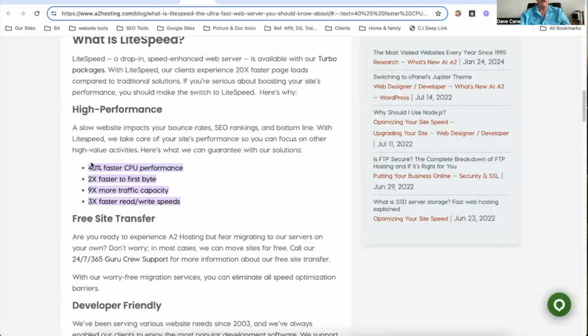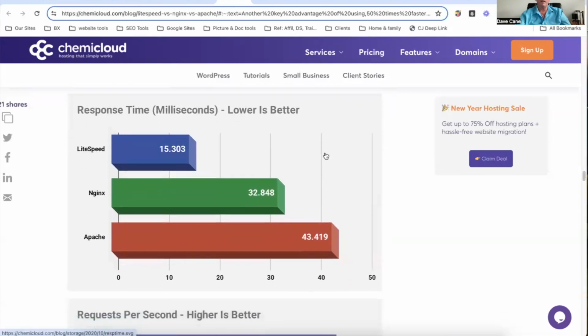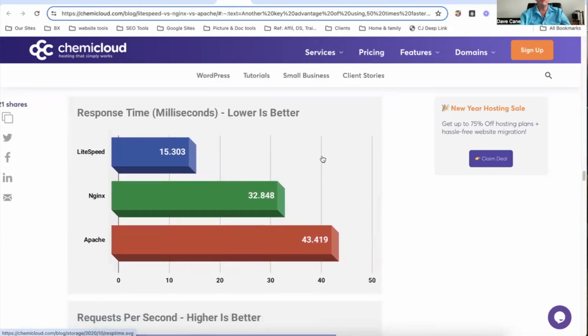To give you an idea, a Lightspeed server, compared to your normal shared server, gives 40% faster CPU performance, a 2 times faster first byte, which is when the page first loads, 9 times more traffic compatibility, and 3 times faster read-write speeds. So here's a couple of graphs to show you Lightspeed compared to the other two normal website hosting.